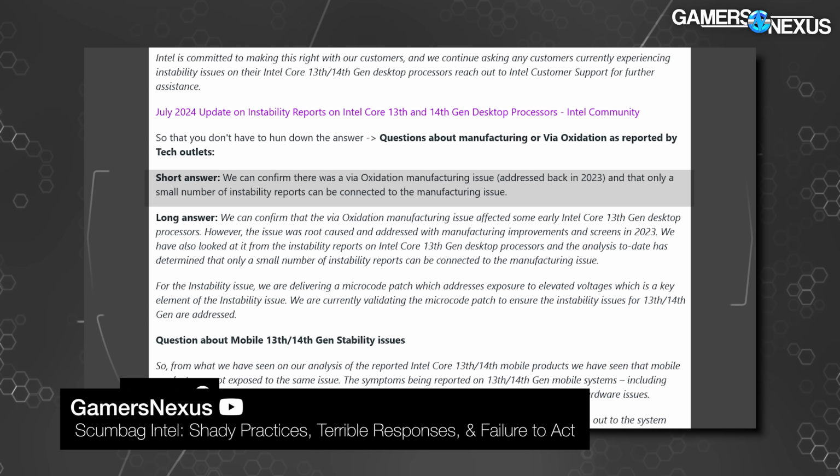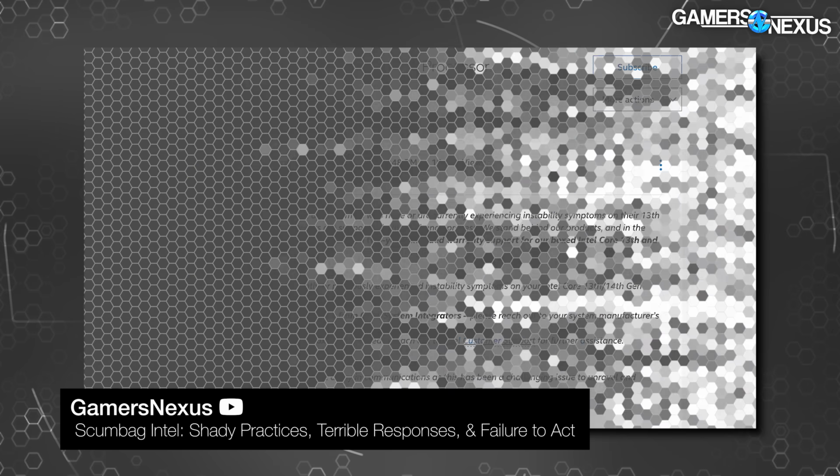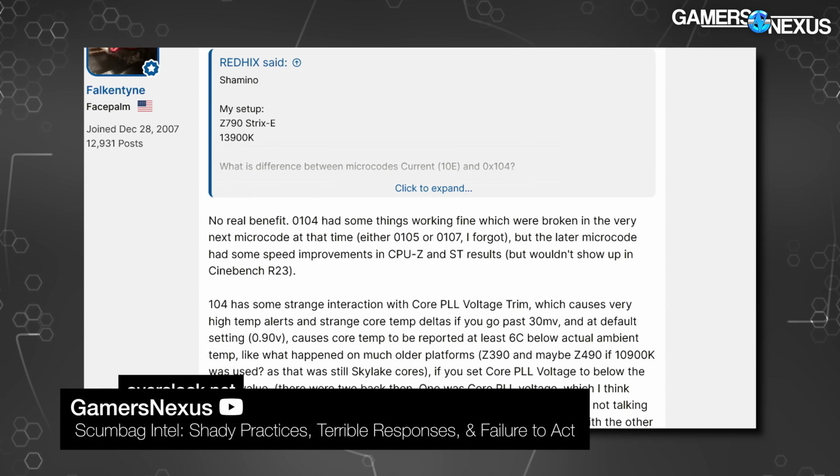The 13th and 14th gen CPUs experienced a mix of problems, including fab-level oxidation defects confirmed by Intel, all the way up to wider-scale stability issues relating to voltage and microcode.